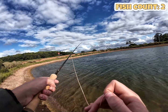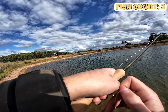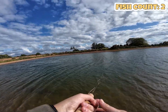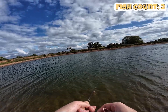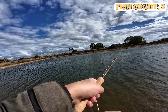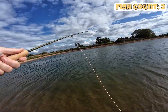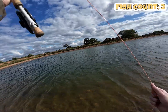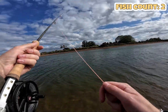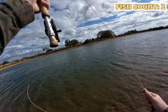There he is, just moved there. Get it up on the dangle, on the hang. Yeah, no. Oh, there's fish just there. Two fish just down here. Could do with a bit more line in the water. Just a big concern about fishing into this wind.